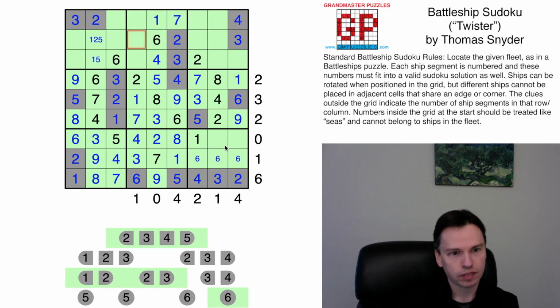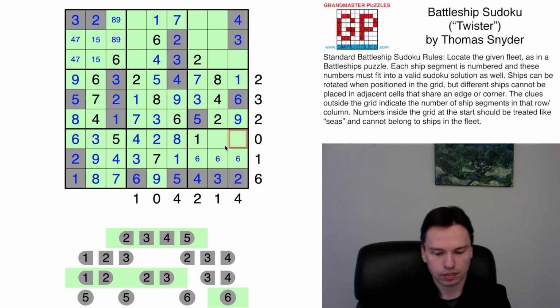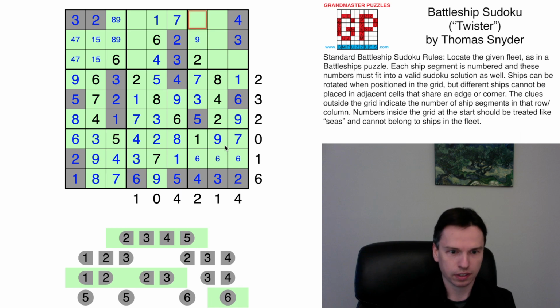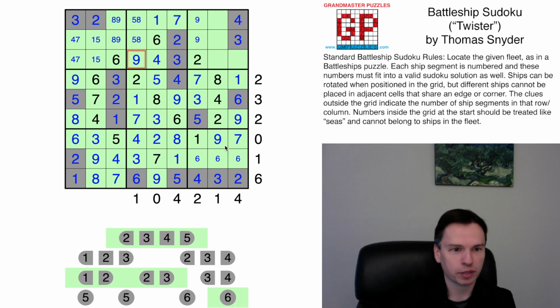This is 5, 8, 9. We don't have any of those. This is 8, 9. And this is 4, 7. This is 7, 9 in that order. That puts a 9 up top in these cells. That now eliminates this cell to just be the 9 in the 3rd row in the middle box.